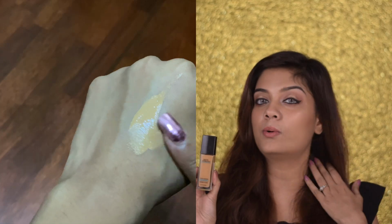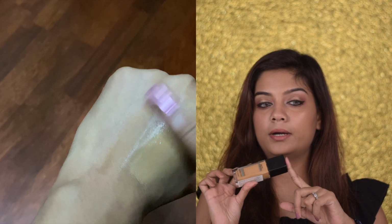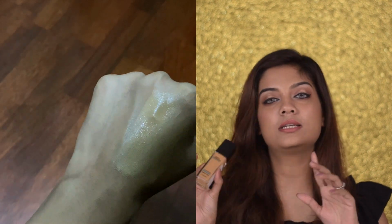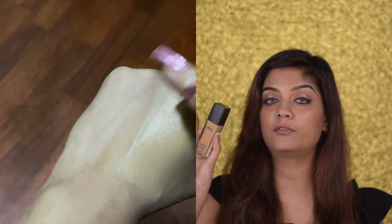This comes in 18 shades and the shade range is so wide, so I'm sure you're going to find something that matches your skin tone. Now I'm in the shade 332 Golden Caramel. Now this is my summer shade. Right now I think this is going to be a tad bit dark on me, but I do mix it up with a concealer and I make that work. But otherwise in summers this matches me perfectly.